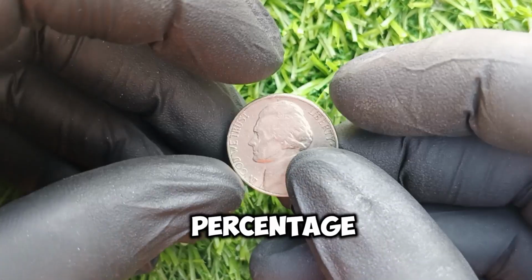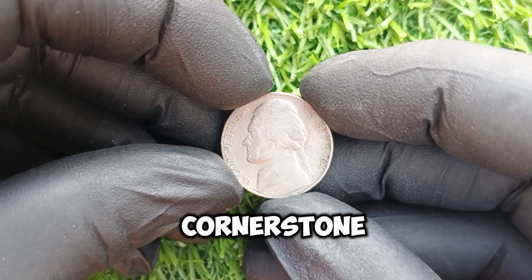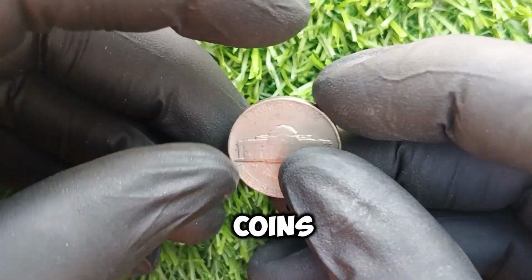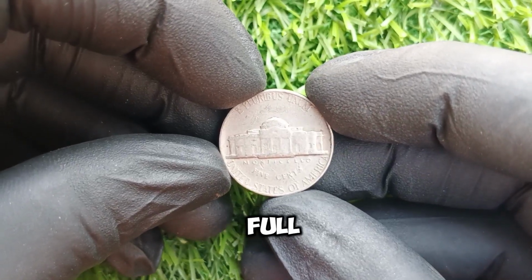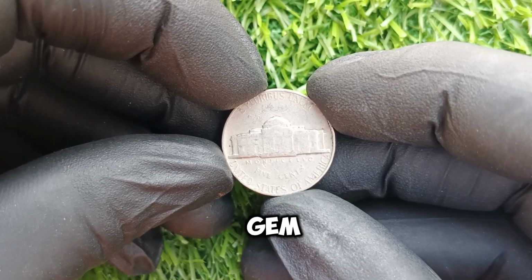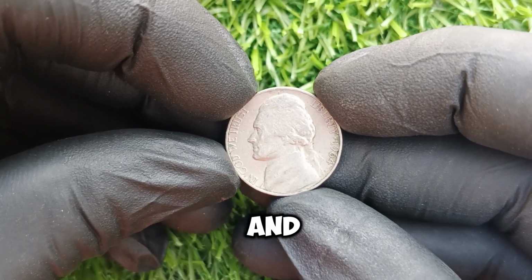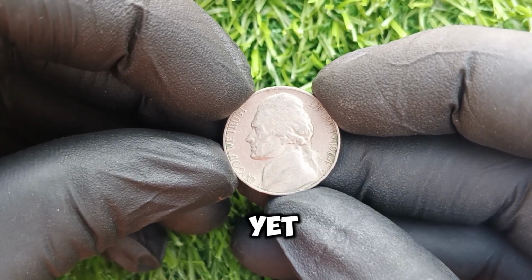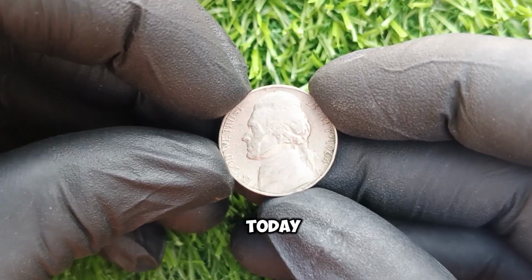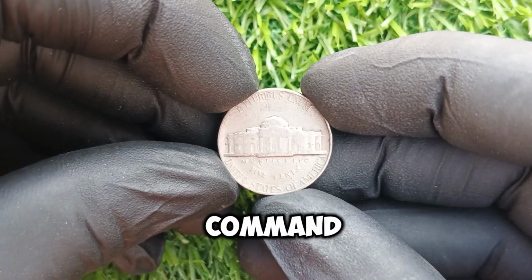A tiny percentage, however, emerged with razor-sharp steps fully struck, and these became the cornerstone of the story. Condition rarity, not low mintage, is what makes these coins legendary. Collectors know that finding a full-step 1964 Jefferson nickel without a mint mark is like uncovering a hidden gem. The mint was rushing to meet demand, dies wore down quickly, and precision was sacrificed. Yet a handful of coins escaped this fate, their crisp detail preserved. Today, these survivors are instantly recognizable to experts and are the reason the date commands such fascination.